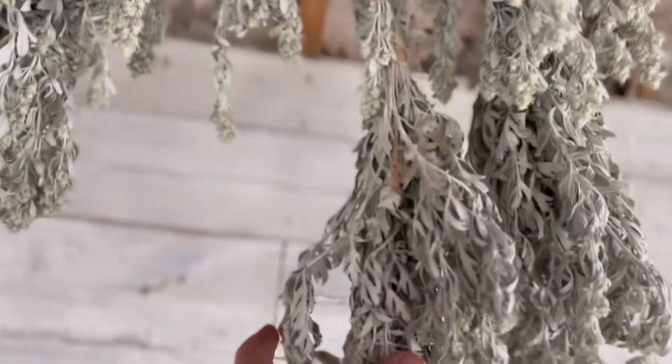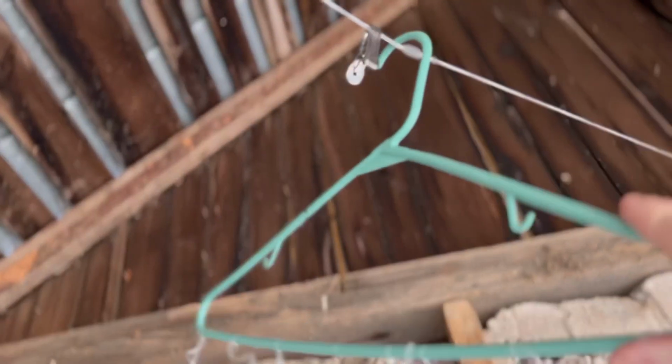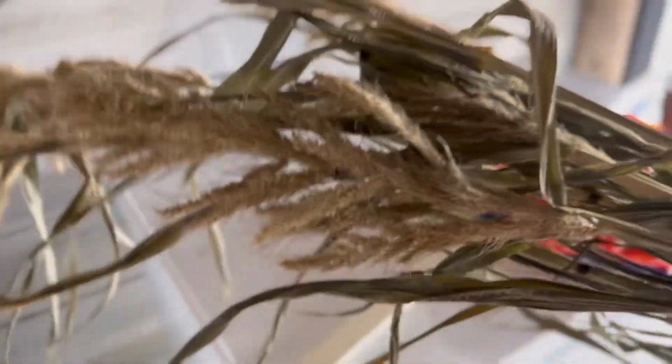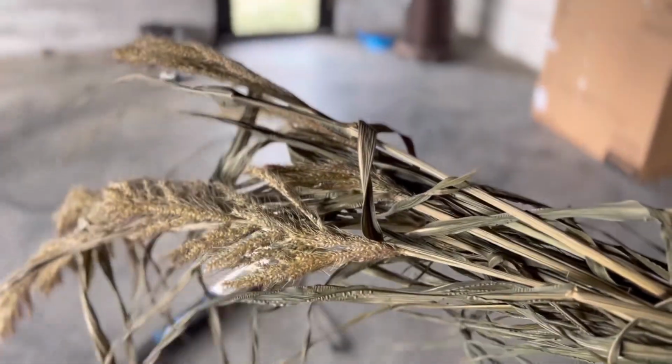This is some Dusty Miller that Lily trimmed and dried, and so those are going in wreaths. So I got to try to get that down. I just can't reach it. There we go. And then here's some, I have no clue what this is, but it looked really cool. It almost looked like wheat, so we dried that, thinking it would be good for wreaths as well. So this is all going down into the greenhouse for wreath making.